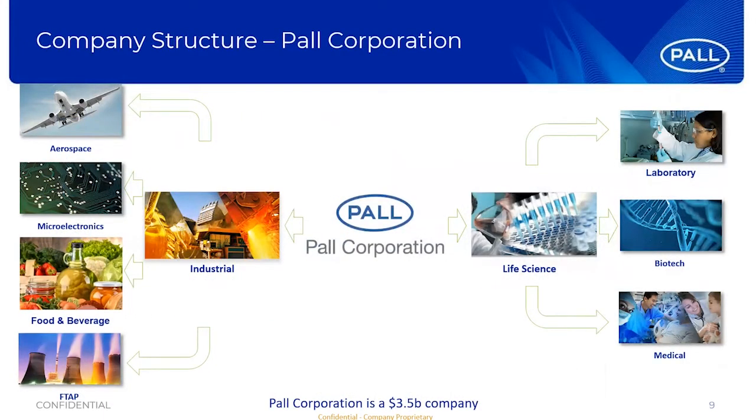So looking into the areas of focus within Pall, it is split into two sectors. So you have the industrial side of the business and the life science side of the business. On the industrial side, it covers aerospace, microelectronics, food and beverage, and FTAP, which is filtration techniques. And then if you look over to the life sciences side, it's broken down into laboratory, biotech, and medical. And across all of these areas, there's possibilities for undergraduate roles and graduate roles.